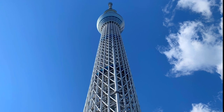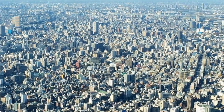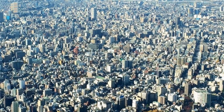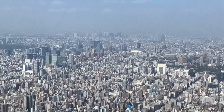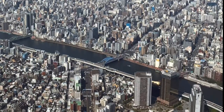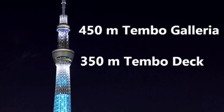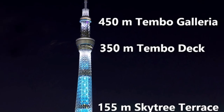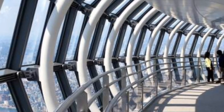Pag umakyat ka sa taas ng Skytree, matatanaw mo ang napakagandang tanawin sa buong Tokyo. Pero guys, medyo may kamahalan ng pagkakyat dito. Ang bayad sa ticket ay 2,000 yen or 900 pesos sa atin. Pero di pa siya sa tuktok guys, nasa 350 meters above the ground pa lang siya. Pero if you decide na umakyat pa sa pinakamataas na area, which is 450 meters above the ground, may additional na 1,000 yen or 450 pesos sa atin. Ganun siya kamahal guys.